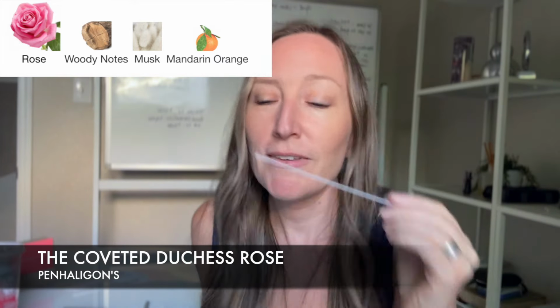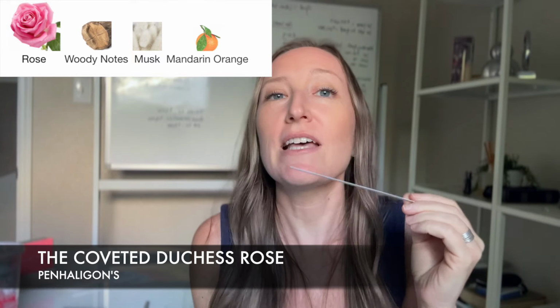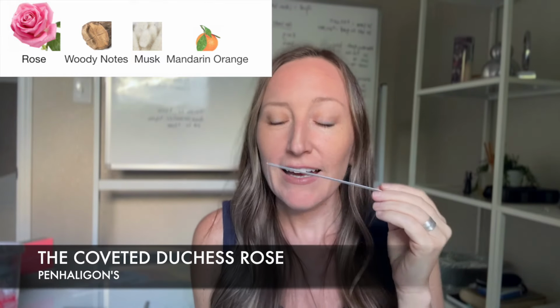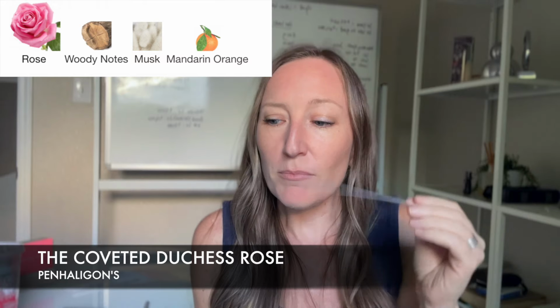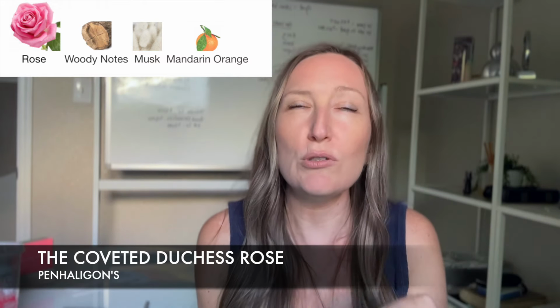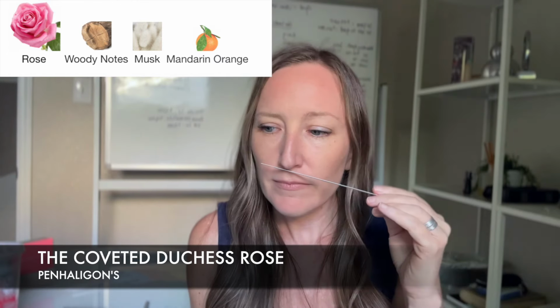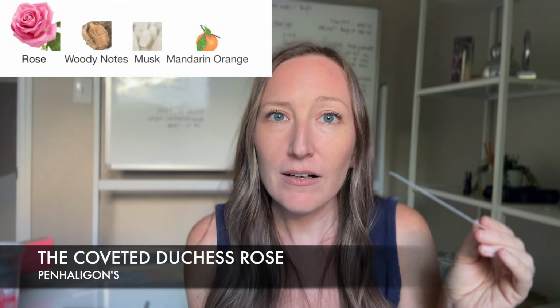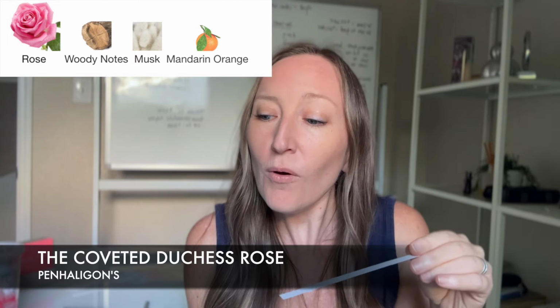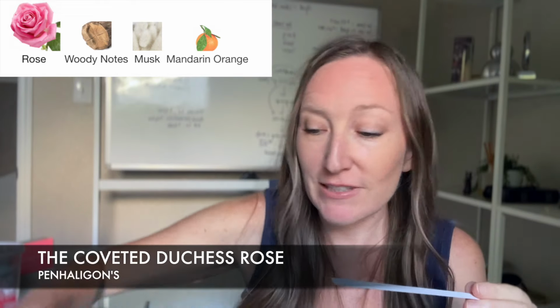You guys, I am literally losing my mind over this fragrance. This is one of the best things I've ever smelled in my life. There's something in here that's citrusy and almost patchouli that's giving it a beautiful bohemian edge to the rose, so that the rose isn't super classic and girly. Wow. Oh my God. I need a full bottle of this stat. I'm going to immediately wear test this starting tonight.